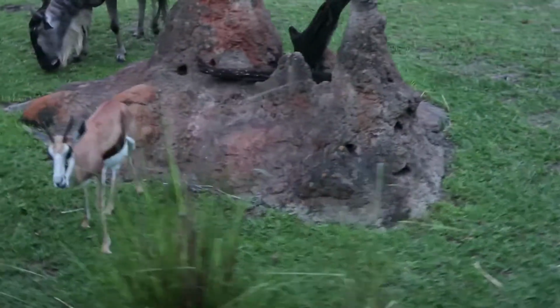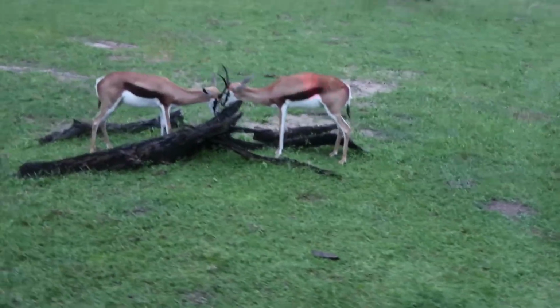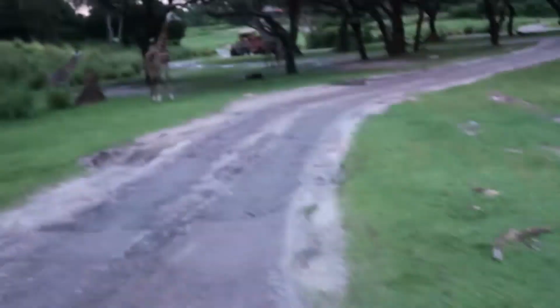Now to your left and right hand side, you're going to spot some smaller animals with a white underbelly and a black stripe across their side. These are springboks. Now springboks are part of the gazelle family, and they can spring straight up in the air about 6 to 8 feet at their highest, known as a pronk.